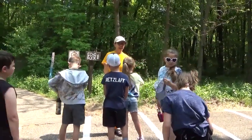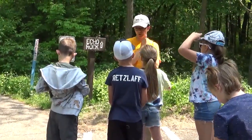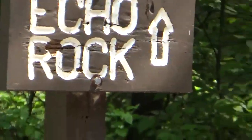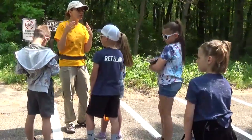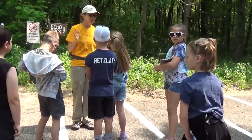Listen on the trail. There's one point where we're going to listen for our echoes, but that's not till the middle, so we won't try that yet. We are going to look. Good, see? When we're in nature detective mode, we get to see all the cool stuff. So as we move along the trail, boys and girls, we're going to look and listen, but there's another really important thing I want to tell you.